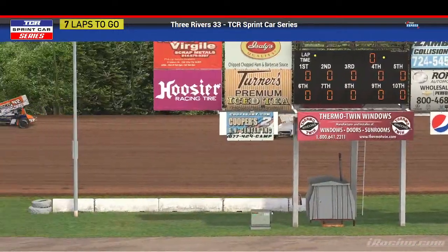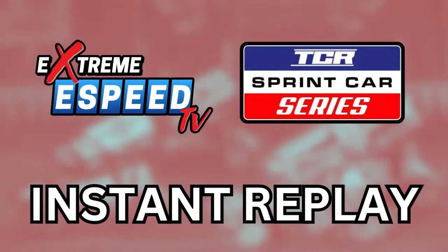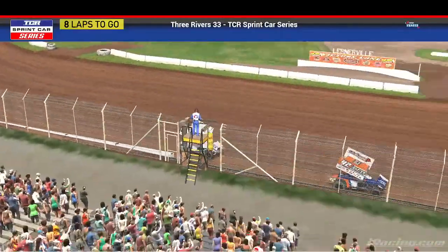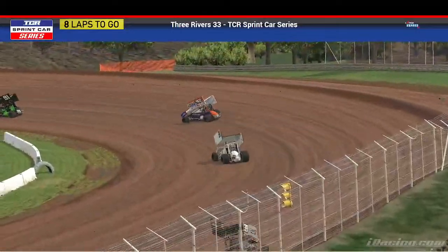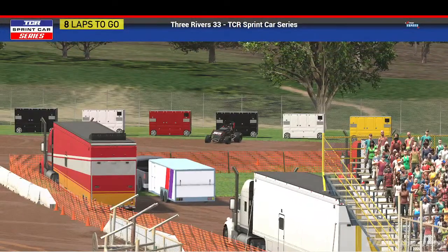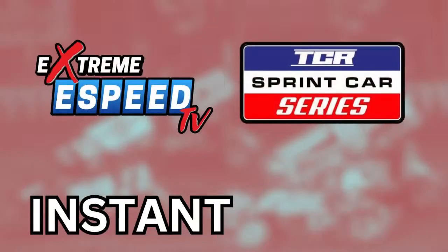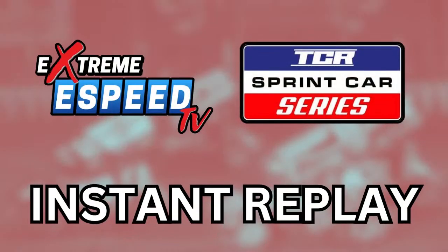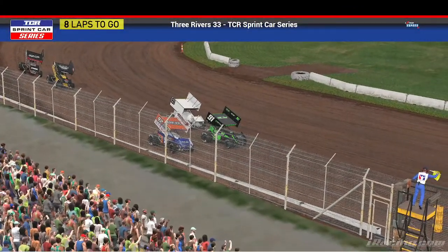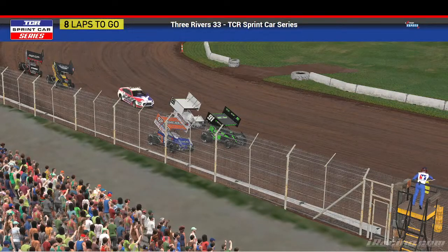Looks like possibly the back half of the field having some trouble getting things dialed in, as we take a look at possibly what might have happened towards the tail end. Seth Gregory, and it looked like we might have just missed that off the tail end of Seth Gregory. Might have been the reason for the caution flag. As the Extreme eSpeed TV replay, of course brand new production coming up this weekend. It looks like the field might have stalled on the front straightaway waiting for the iRacing pace car to come back. There it comes into your screen.